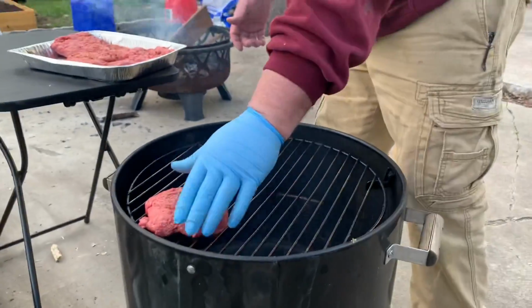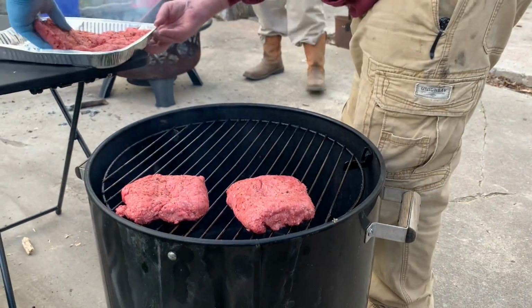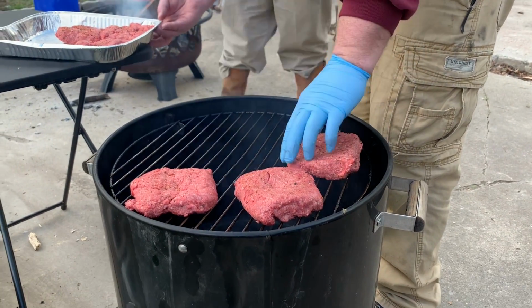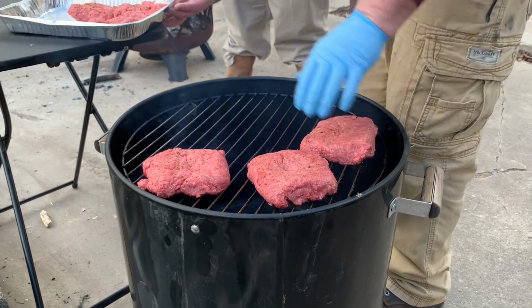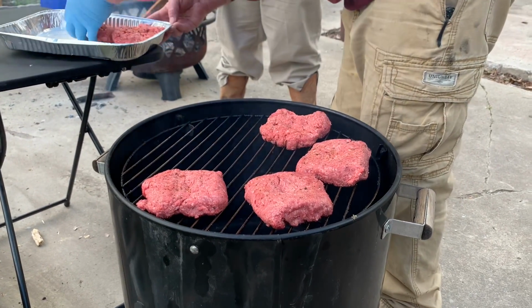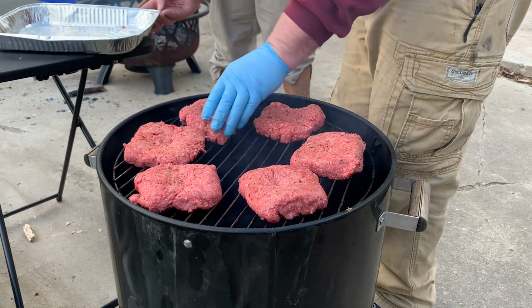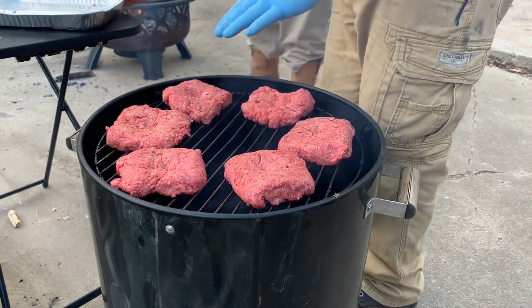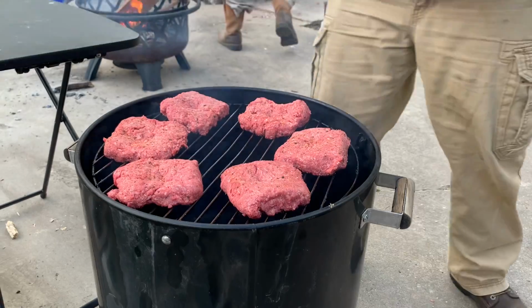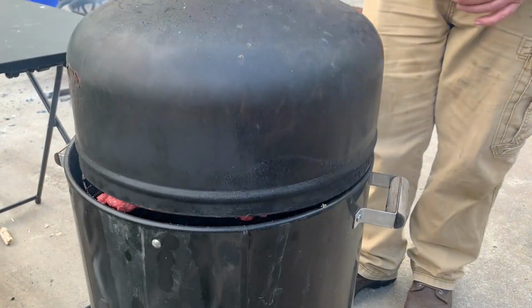So now he's just going to add those burgers onto the, technically it's a smoker, I guess. It looks like a smoker, but you can use it as both. Use it as whatever you want. So he's just going to cook those up, and then we'll add the brats on. We served brats with this as well, and like I said, this was super delicious. I don't know, anything out in the woods with open fire, it's just good.